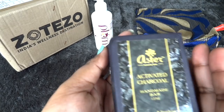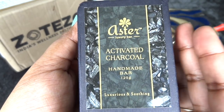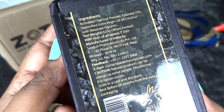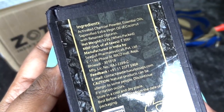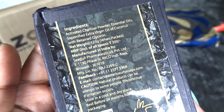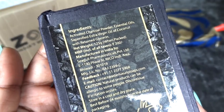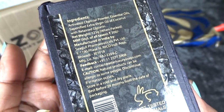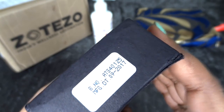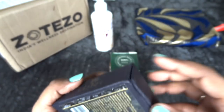Then next we have a soap from the brand Aster Luxury Bar. It's an activated charcoal handmade bar of 125 grams, luxurious and soothing. Here are the ingredients mentioned. It has activated charcoal powder, essential oil, saponified extra virgin oil of coconut and refined glycerin. So very simple and good ingredients list. Price is 200 rupees and more details are mentioned here. It's a cruelty-free product and manufactured in 9/2017. Best before is 24 months, so it will be till 9/2019.